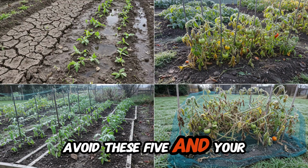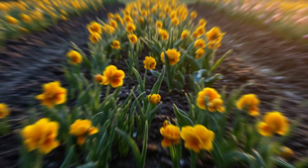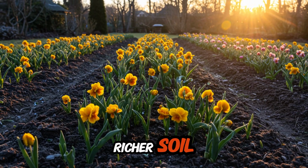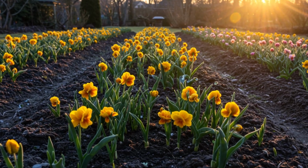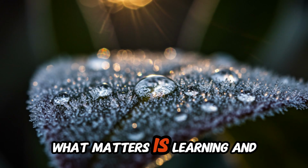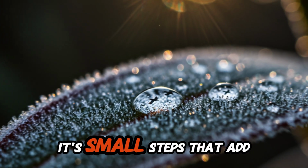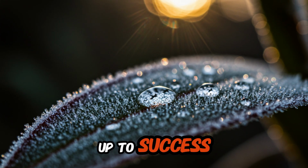Avoid these 5 and your fall garden will thrive. You'll save time, you'll save money. You'll walk into spring with richer soil and stronger plants. Remember, mistakes happen. I've made them all. What matters is learning and adjusting. Fall gardening isn't perfection. It's small steps that add up to success.